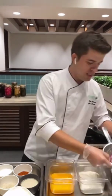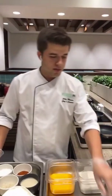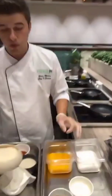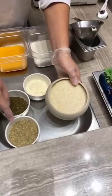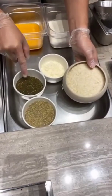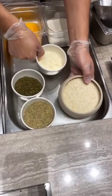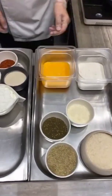So I will just wait a little bit to strain this one. And then we're gonna prepare now the coat for the chicken liver. We will have some breadcrumbs here, some toasted fennel seeds, and za'atar crumb, parmesan cheese. And we're just gonna use some flour and liquid egg.